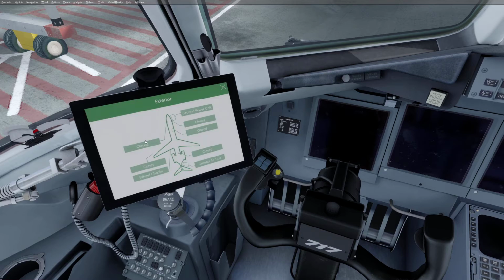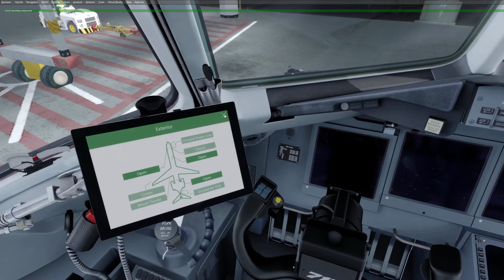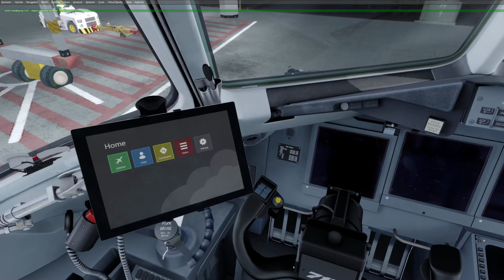And we'll get some doors open whilst we load up with GSX, and request boarding. Okay, next thing I want to do is I think I have to go on to an external program for this Tfdi. This one.